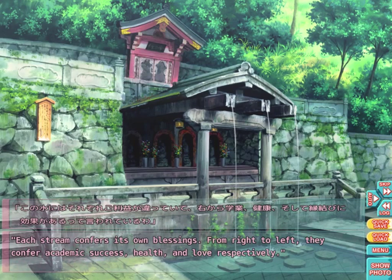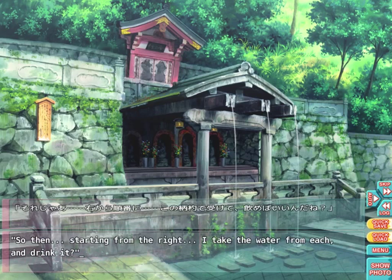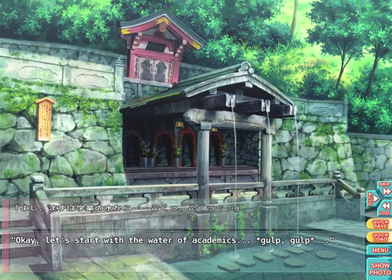Let's see. Each stream confers its own blessings. From right to left, they confer academic success, health, and love, respectively. Wow. You seriously had to make one separate for academic success. It's not even wealth or anything, but it's literally, please, oh god, let me get into a decent university so that my life won't be shit. Man. What's to stop you from just getting all three?